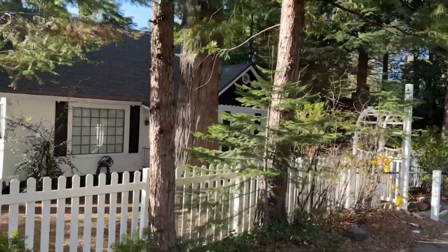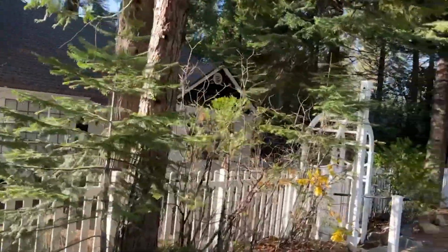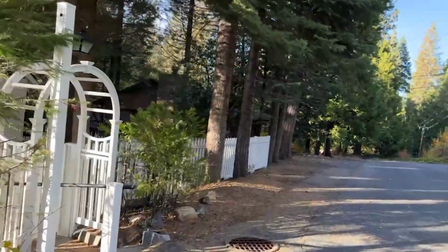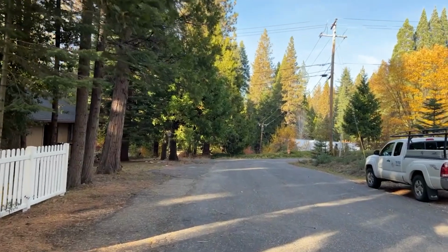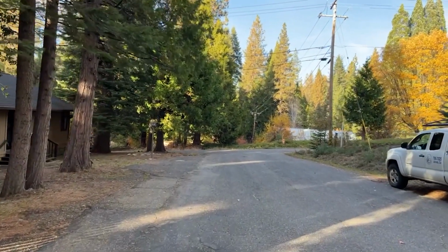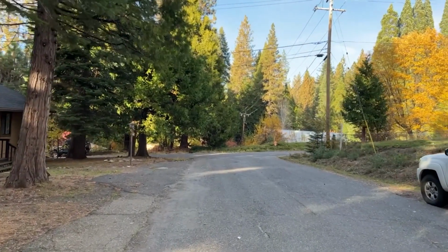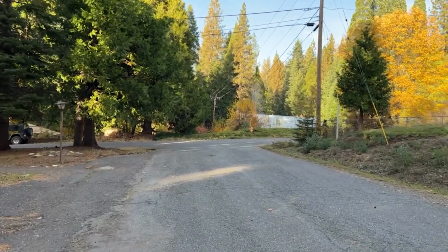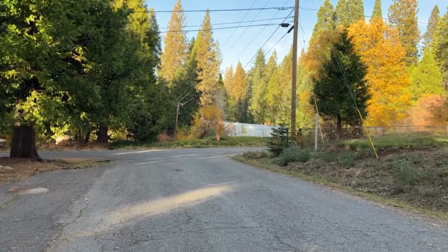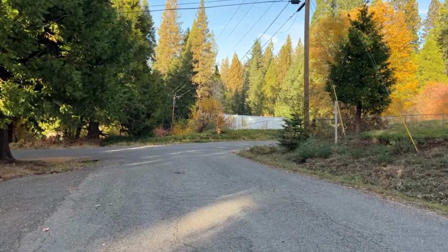So you see all the quaint little houses. A lot of these are now vacation houses instead of people living in them, but that's okay. Most of them are well kept up and pretty. People that come up and visit, they're nice, enjoyable neighbors.